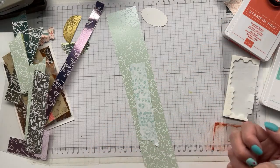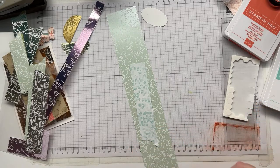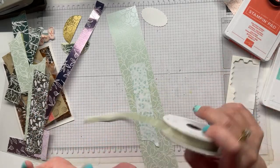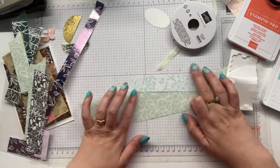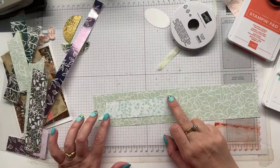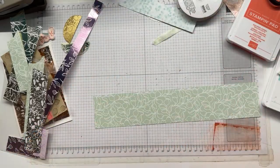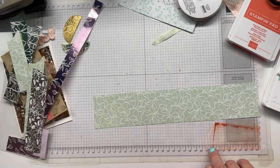Hello Inika, how are you? Haven't seen you for a while. Lovely to have you back. And I've got the matching soft seafoam ribbon. So I'm thinking which way I might like this. Someone's trying to break things in my house. I don't know which person.